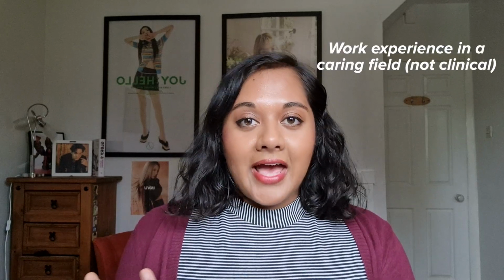The less obvious type of work experience, but equally important, is work experience in a caring role that is not necessarily in the hospital. For example, this could be working in a care home or a nursery or a school. Although it's not clinical, it's really important because you can work on the caring aspect of the job, which is obviously a huge part of being a doctor, being able to talk to patients in need and being able to empathize and being a reassuring presence in their lives.